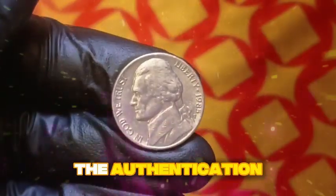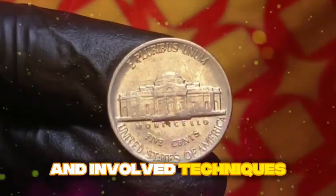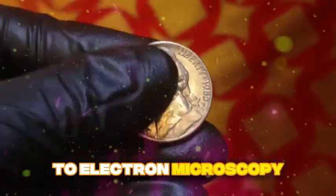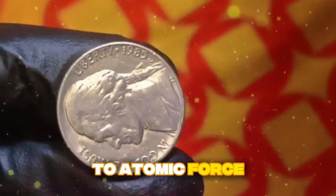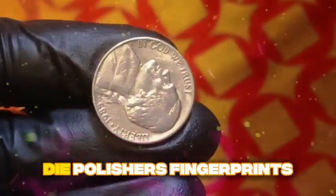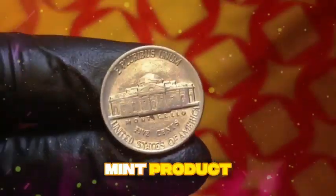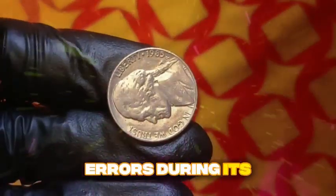The authentication process took over 2 years to complete and involved techniques ranging from X-ray fluorescence spectroscopy to prove the gold content, to electron microscopy to document the microscopic edge lettering, to atomic force microscopy to map the surface textures that captured the die polisher's fingerprints, with every test confirming that this was indeed a genuine mint product that had somehow acquired 7 distinct errors during its creation.